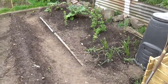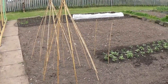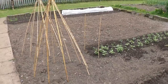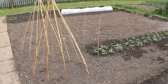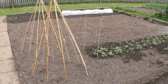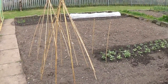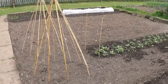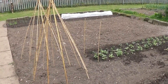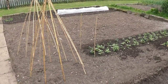As I say, this plot I had in February. I'm lucky in that it had been worked last year. I'd had my name on the waiting list for 2 years. This came up, I jumped at it. It had had a couple of rows of cabbage down the bottom end there near that cloche, and I thought, oh, I'll get them out, give me an idea what the soil's like. And the soil is really very, very nice, well draining.